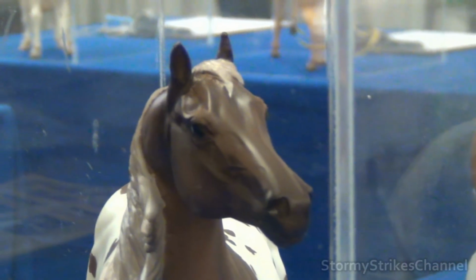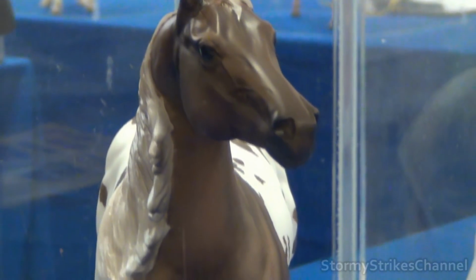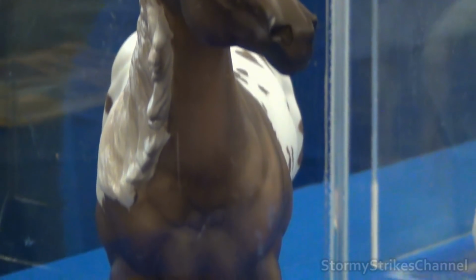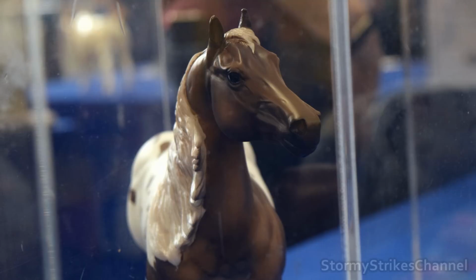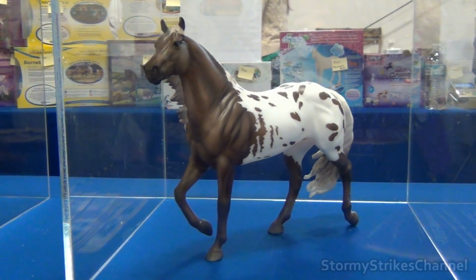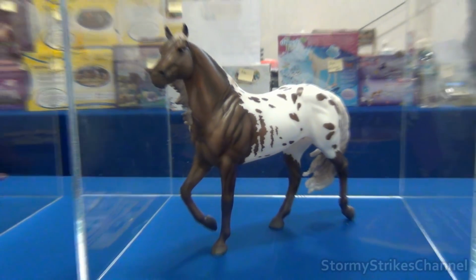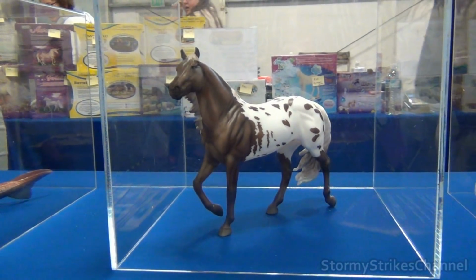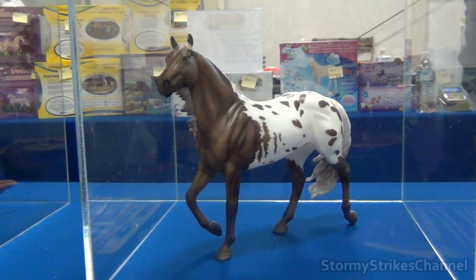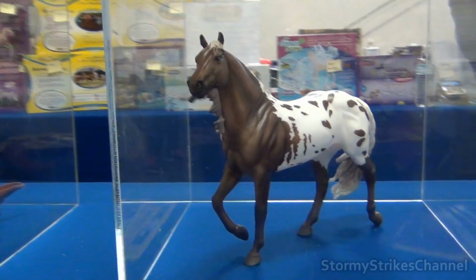His mane and tail are very pearly, very pearlescent. I got to see that in person. It is very, very shiny and pearly in person. It may be to the point where it's kind of unrealistic, but I still think it's kind of neat. Now, the only thing about this model that I think is a bit of its downfall, and the reason why there isn't more hype for him, is that he is on the Smart Ciccolina mold. While I do like the Smart Ciccolina mold, and I know a lot of other people like him too.